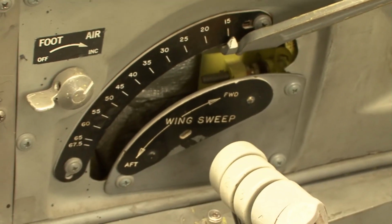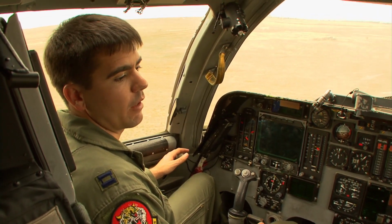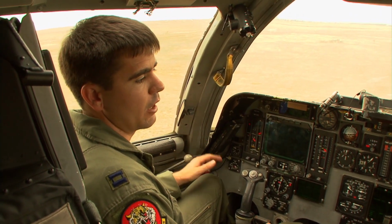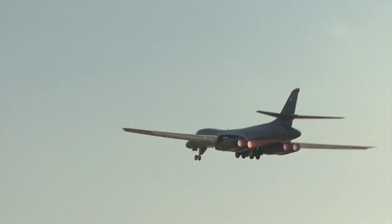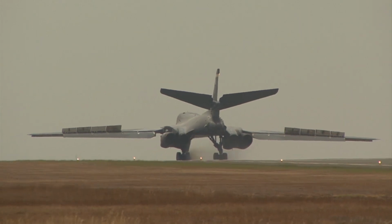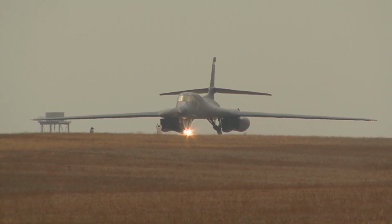Another unique feature of the B-1 is its variable wing design. We've got the movable wings, which we've got a lever here to actually sweep the wings back. And that's the real difference that we have other than other aircraft. The forward wing setting is used for takeoffs and landings, providing a fast climb and descent rate, which means the Bone can use a shorter runway than the B-52.